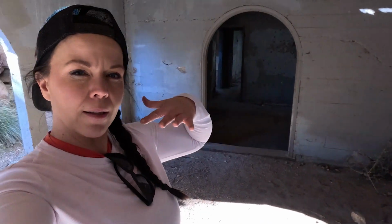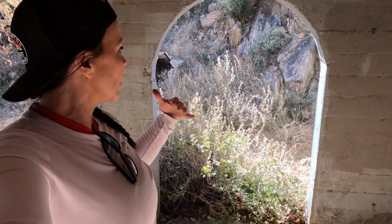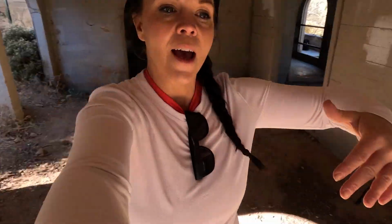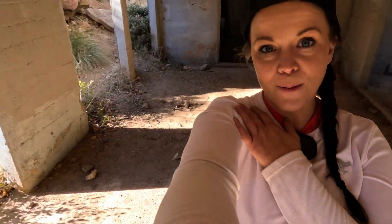So for some reason, I totally imagined this was probably the kitchen area because there's a stove out there, but it also would be a great place to waltz, I think. I mean, you can't go very far. It was really cool.